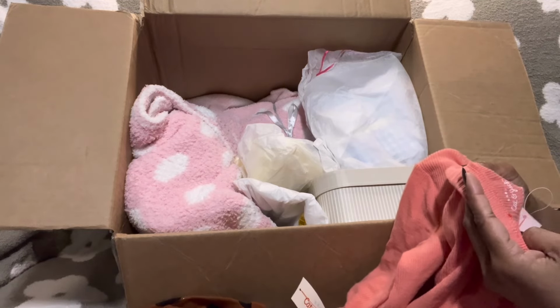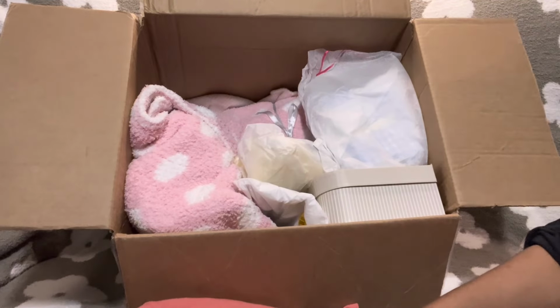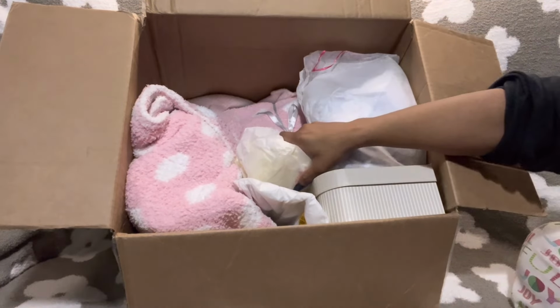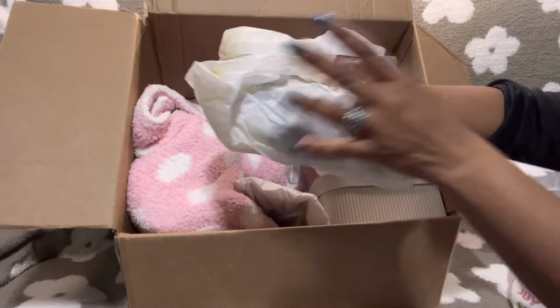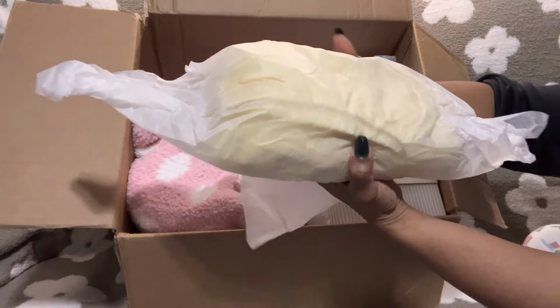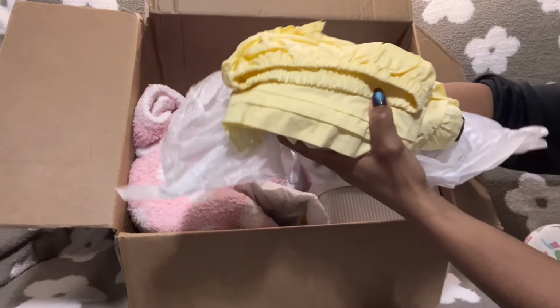Yes, I was looking at the size. I think that the size said like 12 months. Yeah, it's like a 12-month size, I want to say. So, yes, let's get out the next thing. Now, this box is just so full of clothes. Like, she is so spoiled.